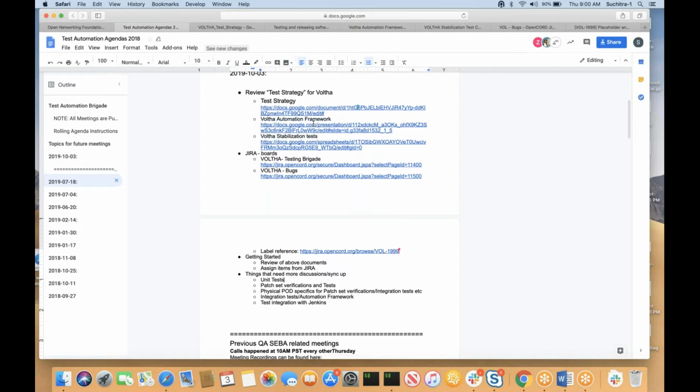And definitely, if there are any discussions about writing new framework, please do reach out to us. And please make sure of some items to remember when we are writing the framework. We are only writing in Python and Robot, and some of the notes are already documented as part of the README files in the Voltha system test repos. So I highly recommend everybody go through those documents before you even start contributing to the tests themselves.